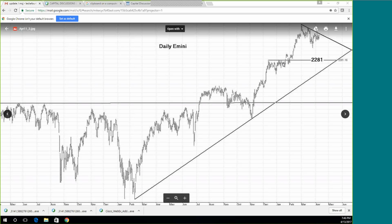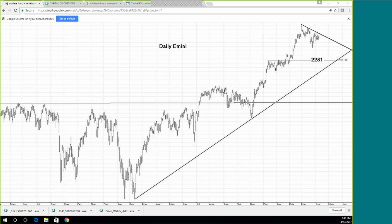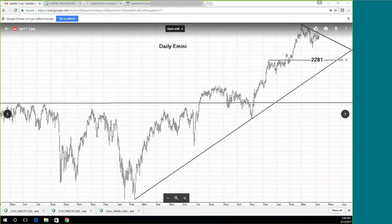But that's a great comparison. To me, it looks like it in here too. It looks somewhat similar, sort of. It's more far-fetched than this, but the way it comes up like this, it could roll over down like that, right into 2281, in that area.